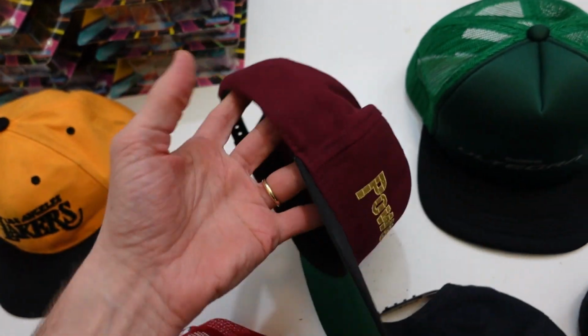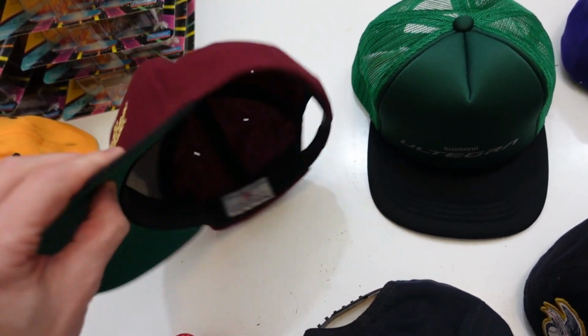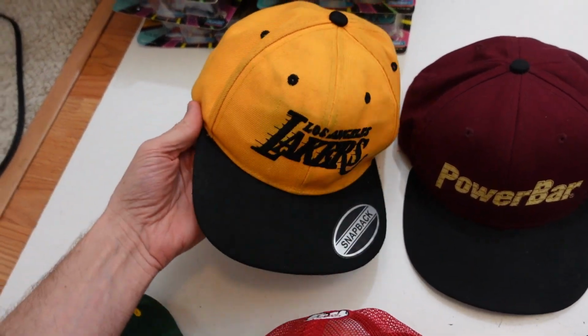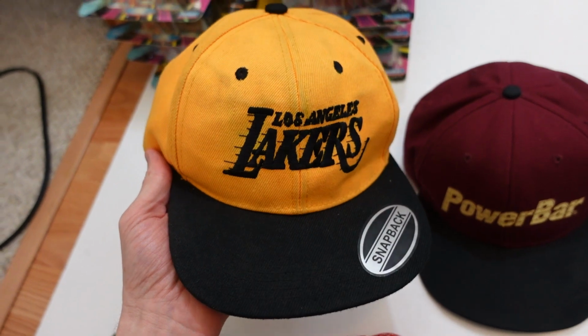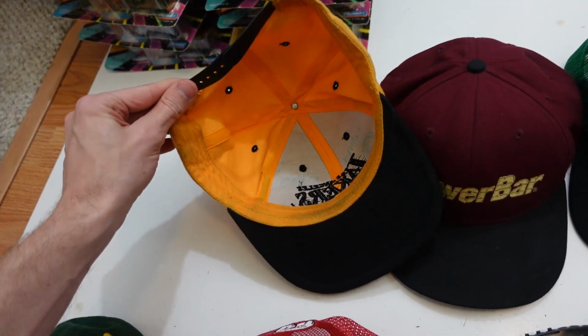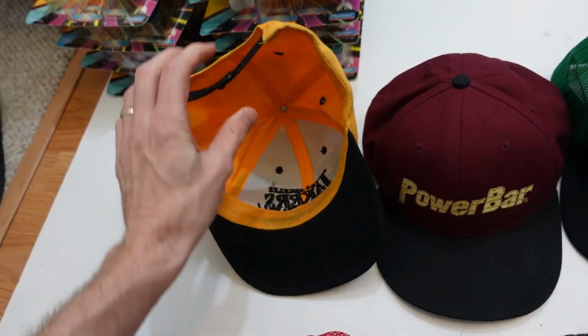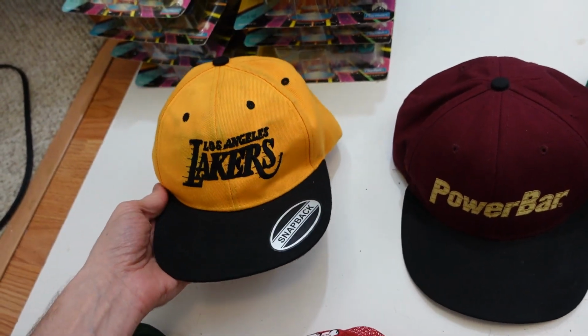Here's a little Power Bar, burgundy red with the gray bill. Power Bar, also a snapback. Nice looking hat. And here is the Los Angeles Lakers hat. Another snapback. It's not in tip-top condition. It has a little bit of discoloring on it from wear, and on the inside, but the snapback is in good shape, and should be ready for someone to pick it up at a decent price.